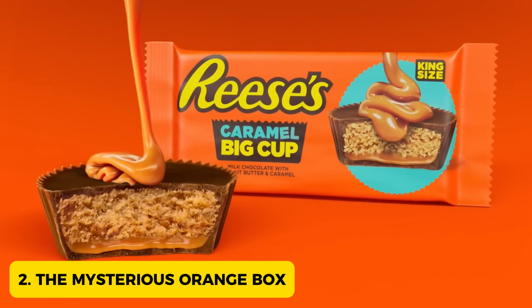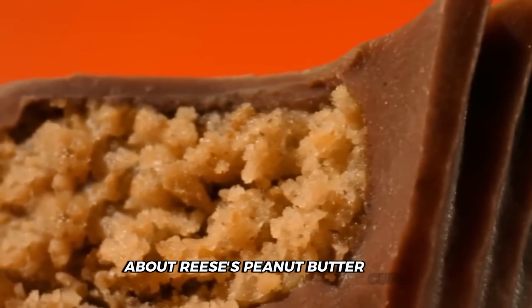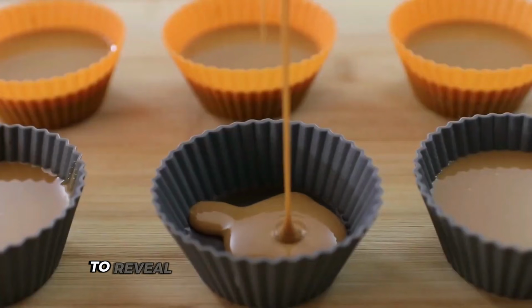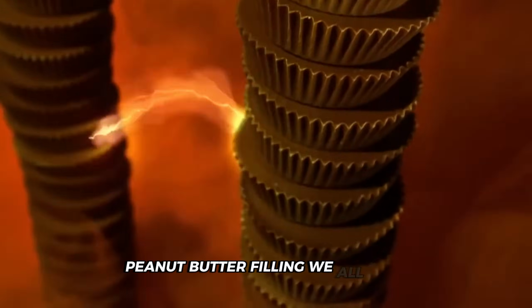Let's crack open this mysterious orange box and see what secrets it holds about Reese's Peanut Butter Cups. As we lift the lid, we're greeted by an assortment of items that might seem random at first glance. But each one is a crucial piece of the Reese's puzzle, fitting together to reveal the story of this beloved treat. Check out these peanuts. They're the heart of that creamy peanut butter filling we all love.